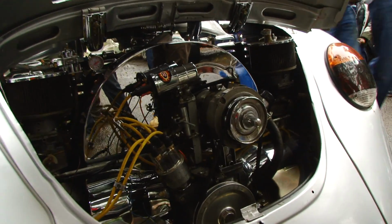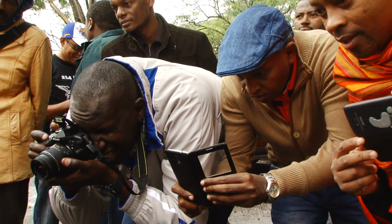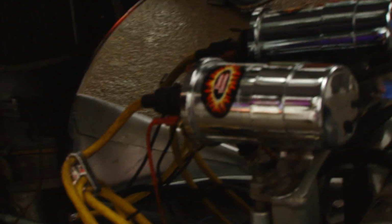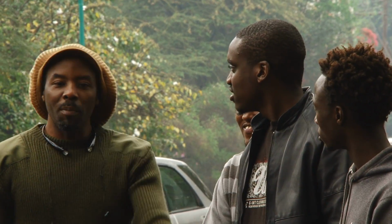The engine is a 1.6 liter. It's basically the original engine, I just modified it a little bit. I put on two carburetors, electronic ignition, and an electric fuel pump, just to make it a bit more runnable, so to speak.